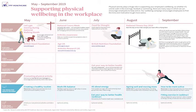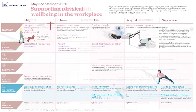From May, we'll be encouraging your teams to get up and active. We'll be focusing on encouraging your employees to get the physical exercise that's so important for being physically and mentally fitter for work, and tackling unhealthy sedentary lifestyles that also often contribute to preventable health issues. Our wellbeing campaign encourages employees to find the time and motivation to get more active.